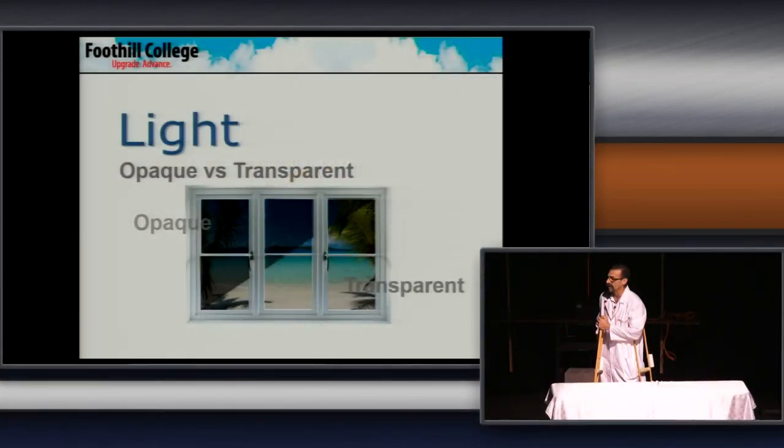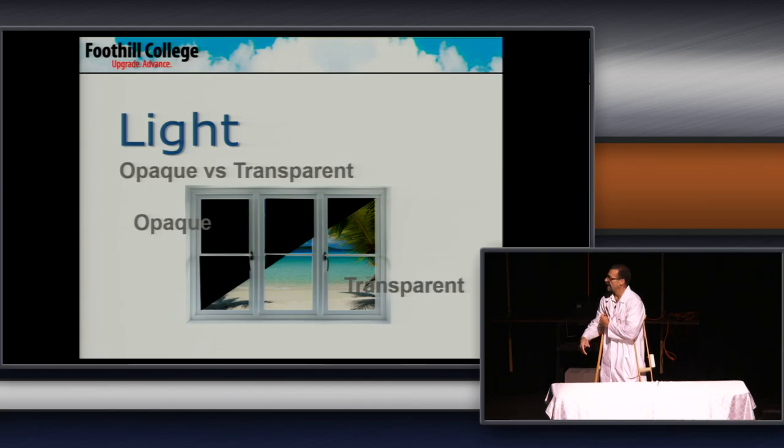Light has an interesting property. It can go through some materials. We say they are transparent, like the glass windows in our house, in our car. And it can't get through others. We say they are opaque, like the walls of our house.